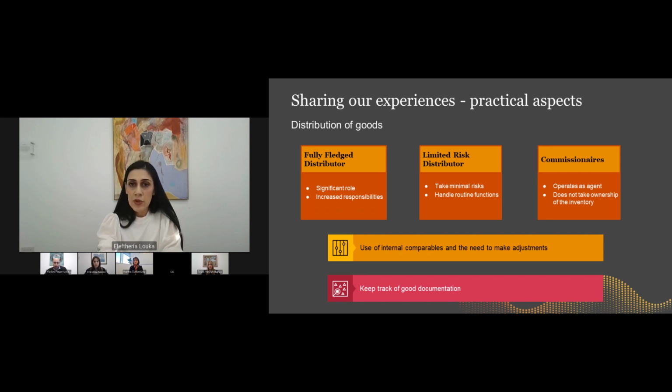A commissioner is a distributor that operates as an agent, earning a commission for facilitating the sale of goods without taking on the risks associated with the ownership of the inventory. The legal title of the goods often remains with the principal. The transfer pricing for commissioners involves determining an arm's length commission for the services provided, and it's important to compare those with commissions charged by unrelated parties.